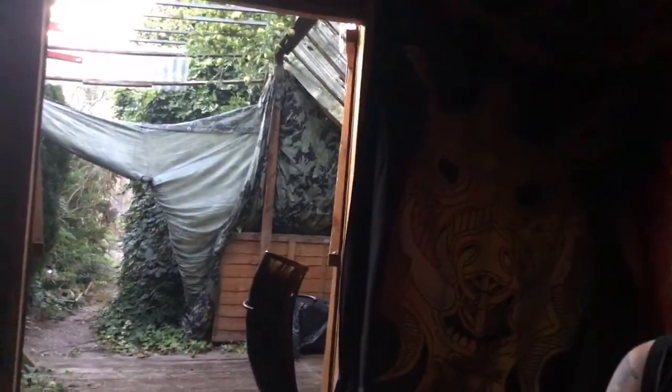I also want to show you what this is currently stood on. We've got a long table and some chairs, so it's proper on the go now. This hall, it's doing really well. So yeah, excuse me, but anyway, enough babbling on.